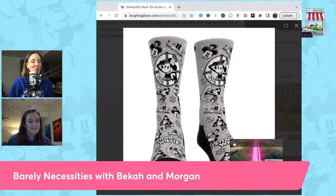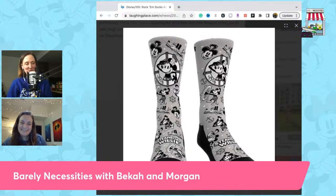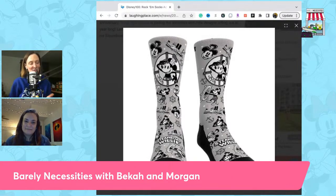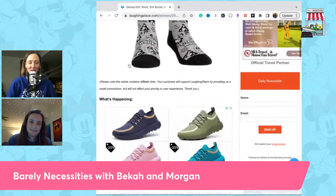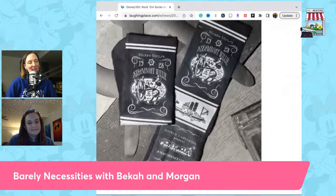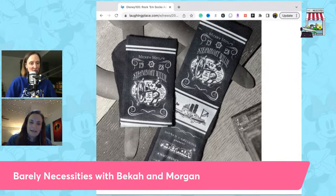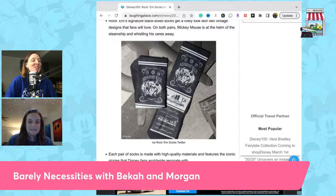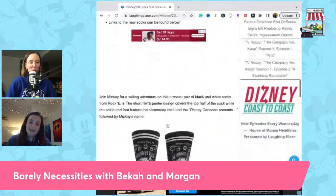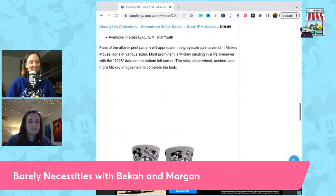We can hope. Rock'em Socks dropped their second Disney 100 series, and they went with Mickey Mouse again, but they did Steamboat Willie this time. Grace, I like the grayscale socks there, the all over print. And then the other is a little bit more of the classic poster. If I was going to get one, I would go for the all over print, but I do like the callback to the early cartoons.